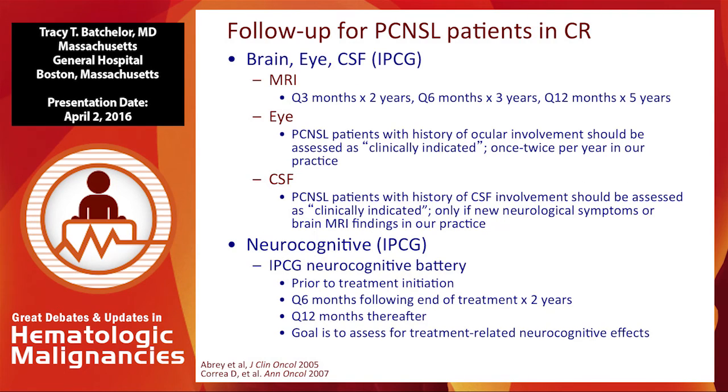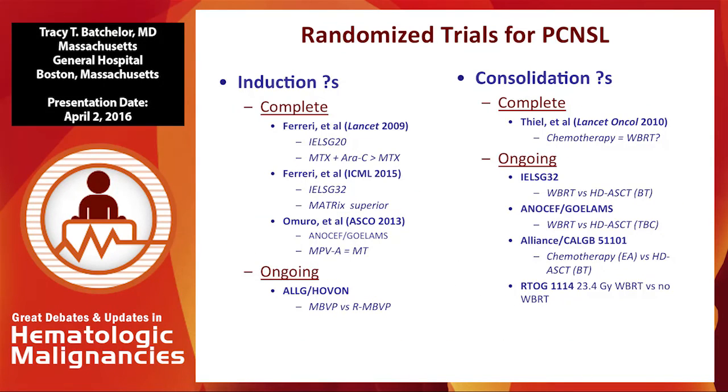How do we follow these patients after they've completed the therapy, hopefully in CR? I won't go through these in detail. Again, it's out of these 2 papers that the IPCG published. There's a schedule of MRI scans, eye examination, CSF examination. Again, I would highlight that it's important to keep track of cognitive function of these patients if you can. That's a very important endpoint in this disease.